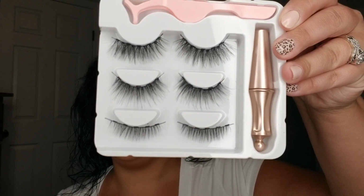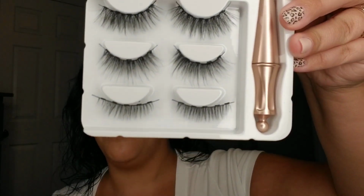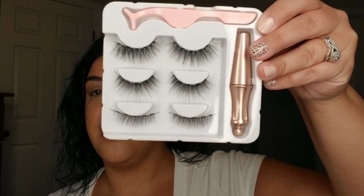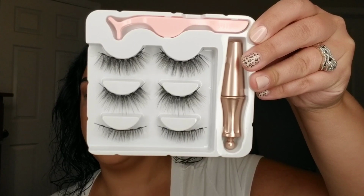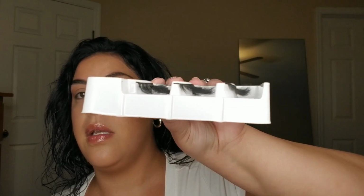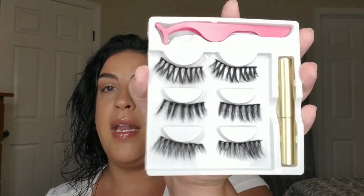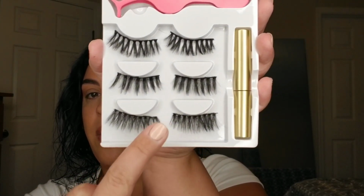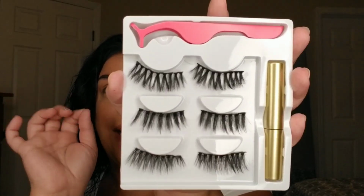But can you see how the base is really long? I'm gonna have to trim those, especially these. Look how long they are. But yeah, these are, I guess, more subtle, not as full, but you still get the drama, you know what I mean? I wanted to get a different selection, a good variety, but these are probably my least favorite out of all of them, just because they don't look like a natural lash. There's gaps in between. This one's probably the nicest one, but see how they're flat? I hope that the magnets work.